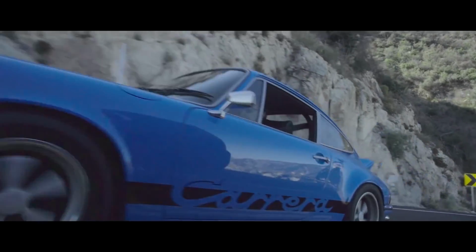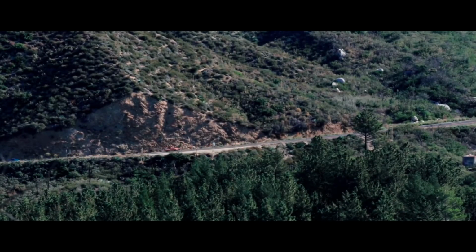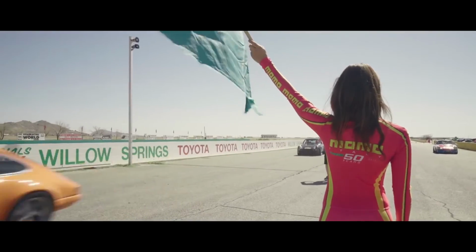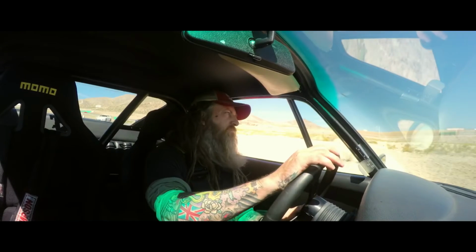We'll be driving through my favorite road, Angeles Crest Highway. We'll do a late morning few laps at Willow Springs, and I'm super excited to be driving my favorite car with my own Momo steering wheel on the road to Rennsport.